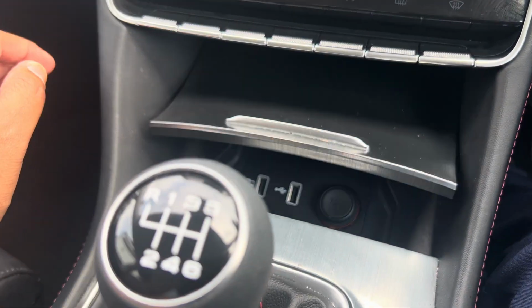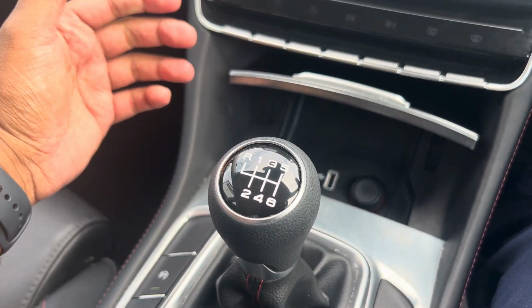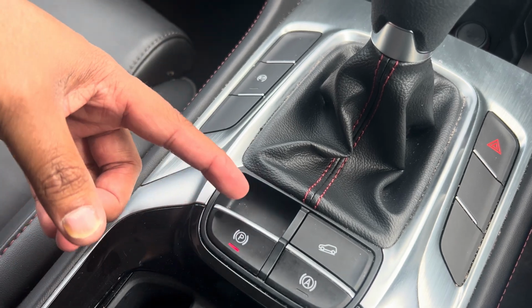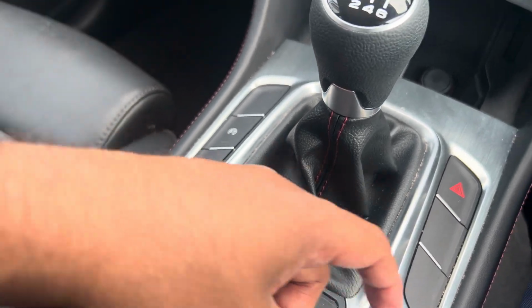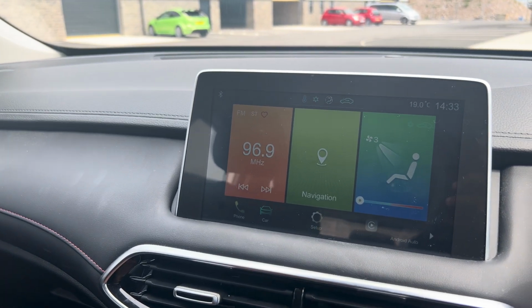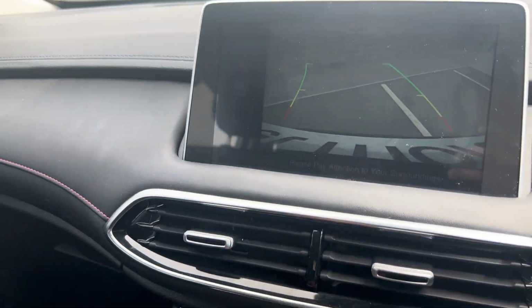Alternately, you can have Apple CarPlay and Android Auto just by plugging it in there. 12-volt socket there. 6-speed manual gearbox. You've got auto start stop, and also parking brake, auto hold, hill descent mode, and your hazards. I'll just show you that. That's a reverse camera which shows you the distance behind as well, down there on the radar.